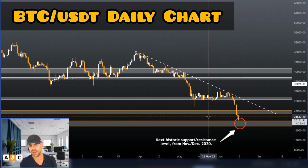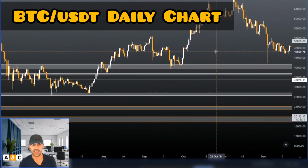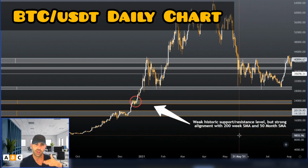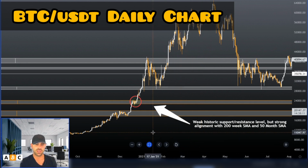And here we can see that we're currently sitting on the expected support level, right around 20K down to 17,700. Let me scroll over here for a second so we can see where this comes from. This was the previous one that I had marked, a weak historic support/resistance level, but with strong alignment with the 200-week SMA and 50-month SMA. These are significant indicators that we want to close above on a closing basis. So wicking below them was expected, as I mentioned in my previous posts.